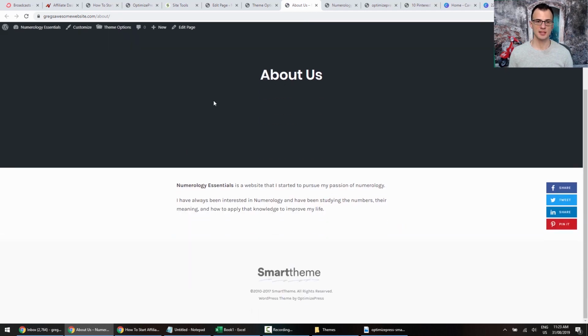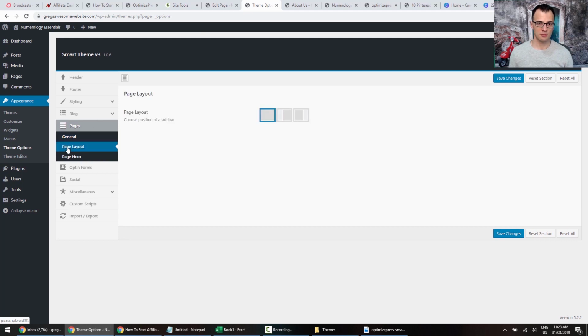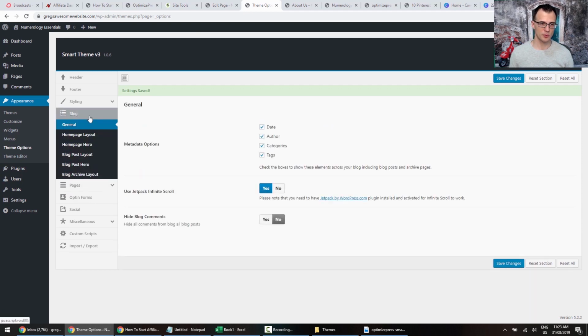Now let's change the size of this gray area at the top. I like it to be a little bit smaller. You can control this inside the settings area if you go into Pages and then Page Layout, actually under Page Hero, sorry. So Hero Size, choose Small. This area is called the hero. So you just want to make it a little bit smaller. Click Save changes. And then let's do the same thing for blog pages. We don't want that hero image to occupy too much.